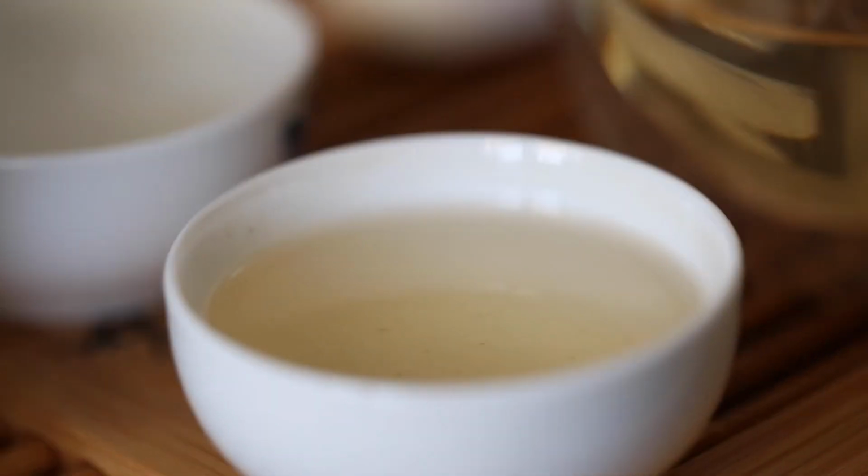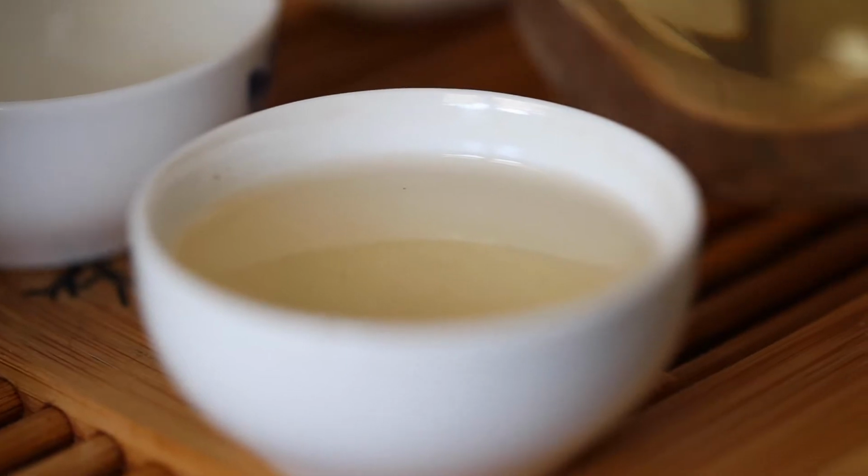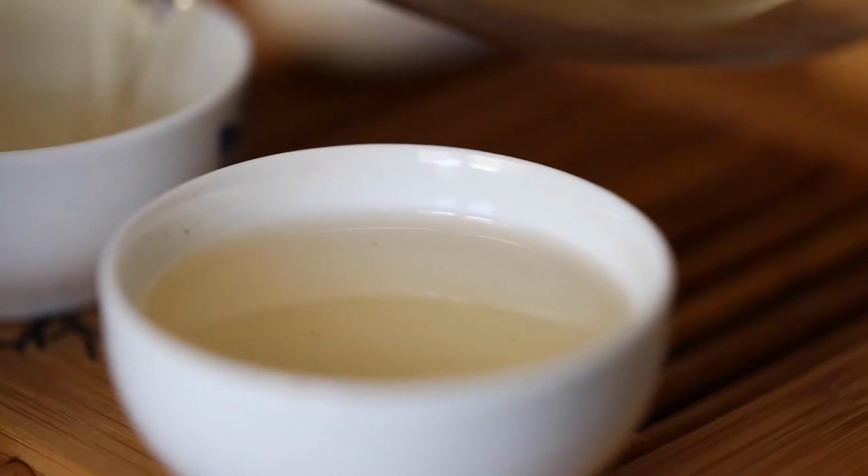Now, what makes oolong tea unique is, like pretty much all other kinds of tea, it's defined by its level of oxidation. So where black tea is fully oxidized, very dark, green tea is unoxidized, very light and fresh, oolong tea is partially oxidized. So it's going to be somewhere basically in between green and black tea in terms of the different flavors and heaviness, literally, that you would get out of it.